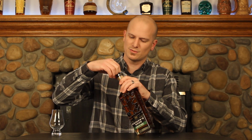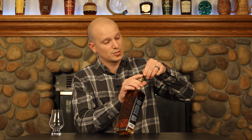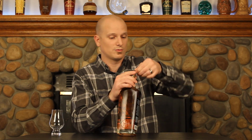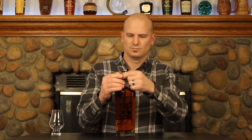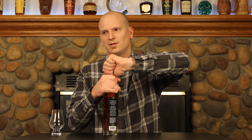Like I said, I've never tried this whiskey before. I've heard good things about their brand. I had their bourbon, which was good, so hopefully this one will be good as well. I don't remember what price point this comes in. I know it wasn't incredibly cheap. I feel like it was maybe in the $60 to $70 price point.